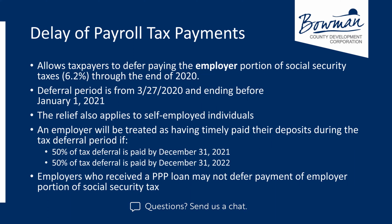If you're really running short on funds, this really is something that you want to hold off to the very end to do. But the way that it works is it allows taxpayers to defer paying the employer portion of Social Security, the 6.2%, through the end of 2020. You can only do this from when the bill was passed on March 27th through the end of this year. It also applies to self-employed individuals.